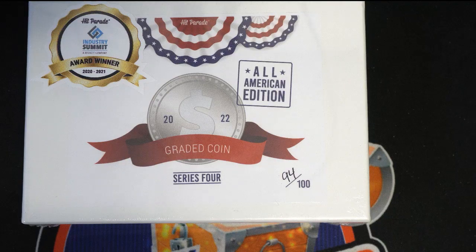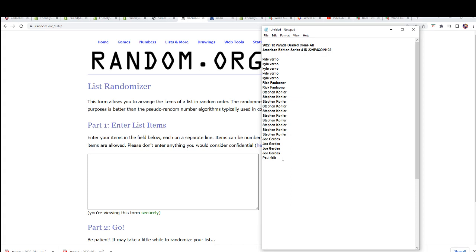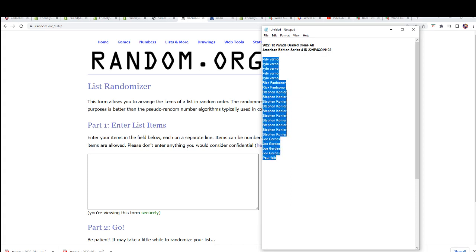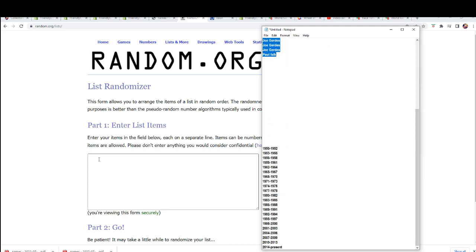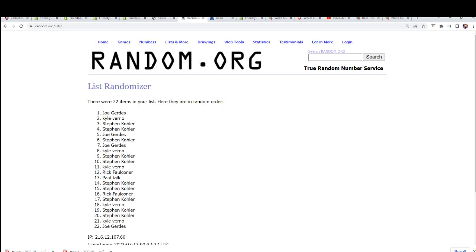Let's do that right now. Let's see who gets which years in this coin rip. We're going to random each list 7 times. And we have the owner name list and the years coming up. We're going to pop them into the spreadsheet.